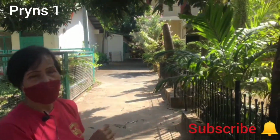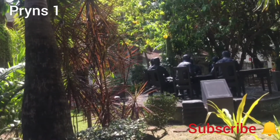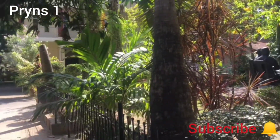Pinasabog nila lahat yan. Akala nila wala na, walang laban na. Pero mayroon pa rin tayo. Mayroon silang mga gamit na ngayon ng 50 caliber. Yan ang ginamit ng mga sundalo natin.